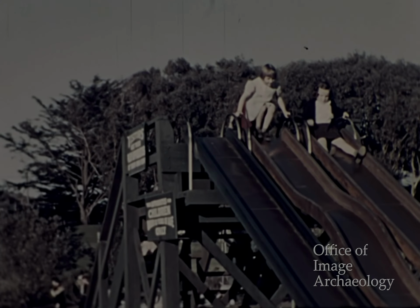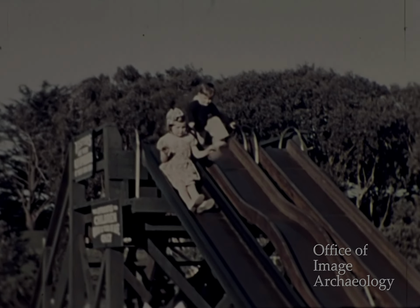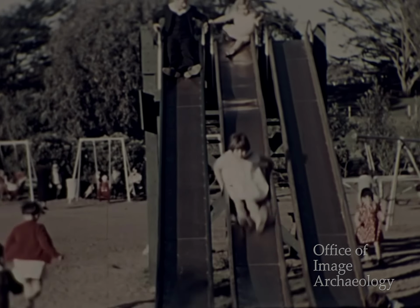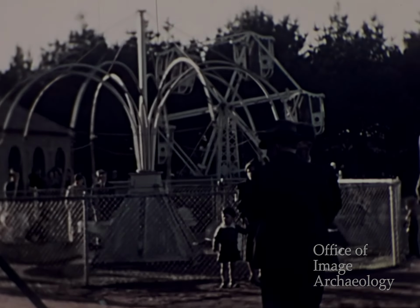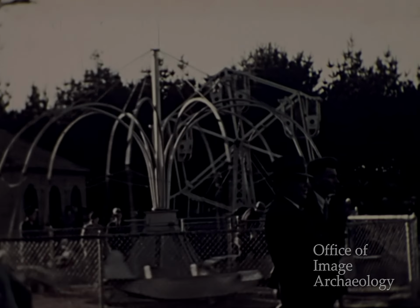The sign there says that it's for children only. I thought it might identify what park it was at, but it just says for children only, basically. And again, maybe somebody else has some idea where this was. There are some folks out there that are really into these small amusement parks, and maybe they can identify it.